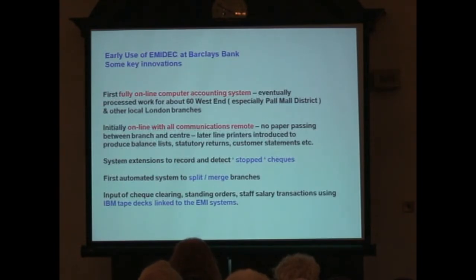So, what were some of the key innovations? Ian's already covered a lot of this. It really was the first fully online computer accounting system with about 60 West End branches and mostly Pall Mall and other few local ones. Initially, everything was online. Everything was remote. No paper at all. But subsequently, as we've mentioned, we got the printers going, particularly for things like balance lists and statutory returns and customer statements.